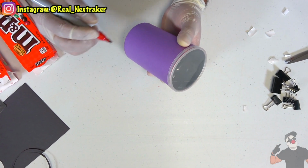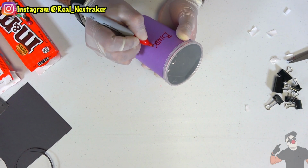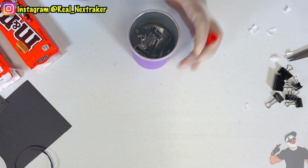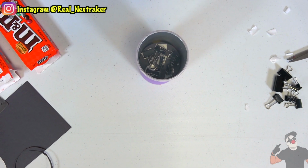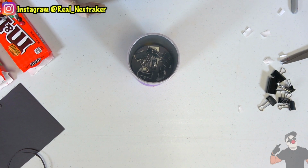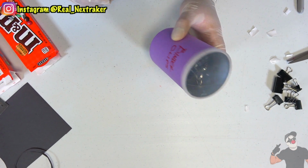On the side, I'm gonna write binder clips, just in case there's any suspicions. But of course they can see through the lid that there's a bunch of binder clips in there, so my teacher or whoever's nearby won't be able to suspect a thing. And that's it guys, I'll keep this in my backpack.